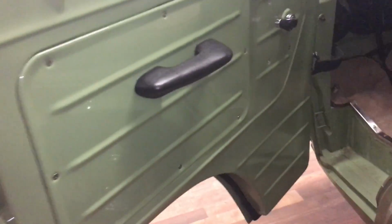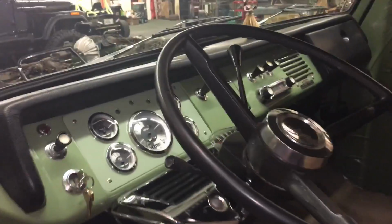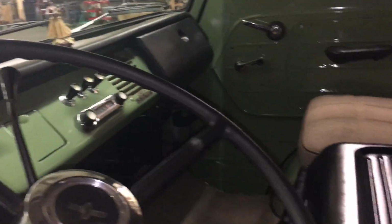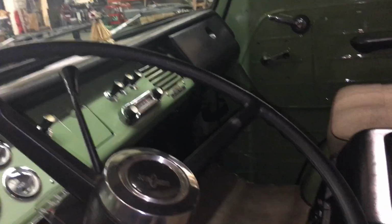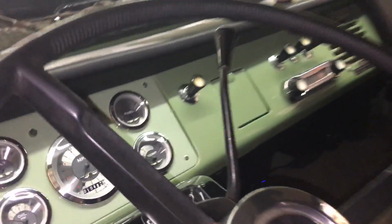But they weren't very fast. This one is. It is very quick. You can merge onto any freeway. You can cruise at 70 miles an hour on this thing. You don't get any wheel shake. The brakes are tight. The steering is tight. You don't get any wobble. I can drive this one hand down the freeway.